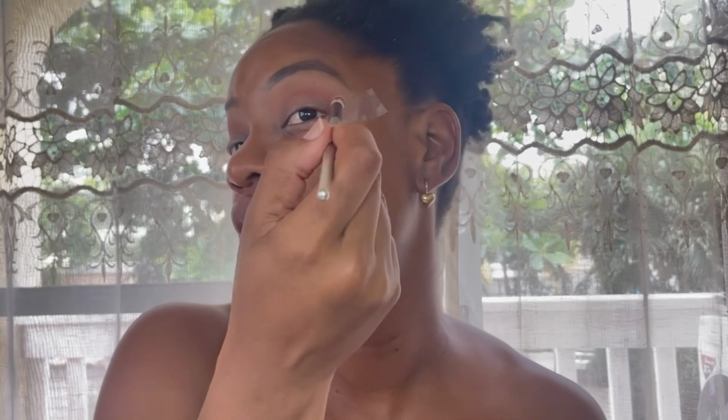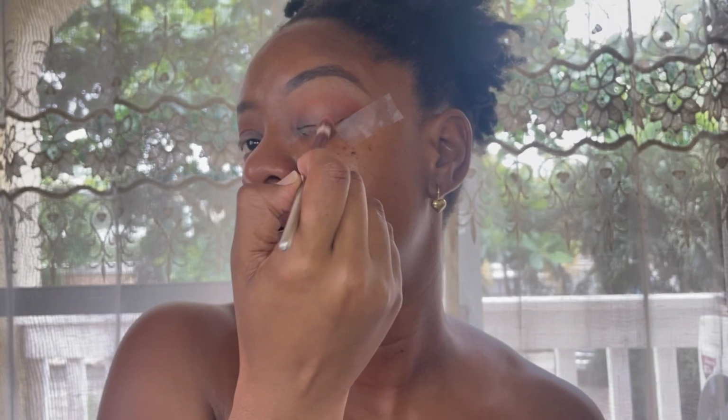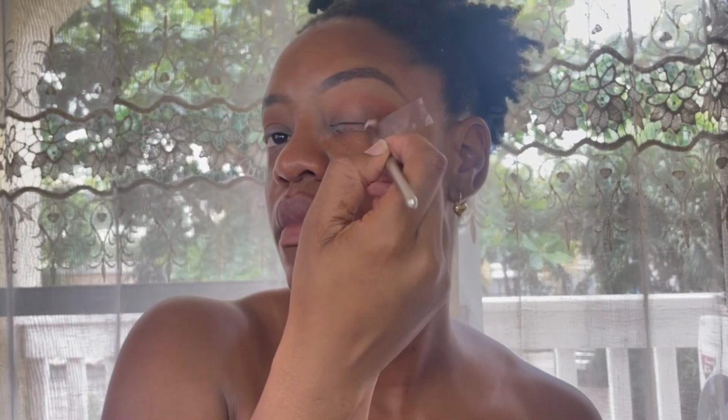Here I decided to change up the look that I was going for. So I'm taking that same burnt orange, light brown color, and I'm creating a V in the outer corner of my eye.